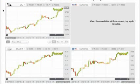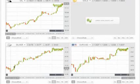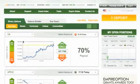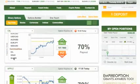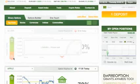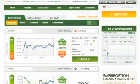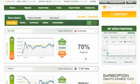I go back to trend graphs and see the same behavior for silver, a good bullish trend. So I go back to the platform, choose silver, and same as before, I click call and place €200. Apply and approve. The option goes to the sidebar too.